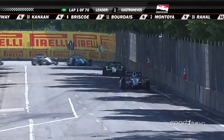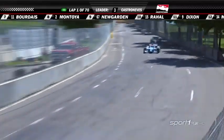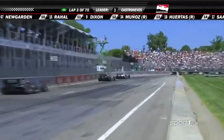Everybody's still very edgy. Haven't quite found their rhythm. The only two people right now that have found the rhythm are Helio Castroneves and Hawksworth. So lap 1 led by Castroneves.